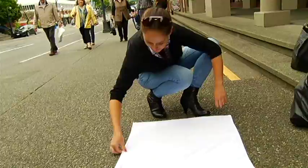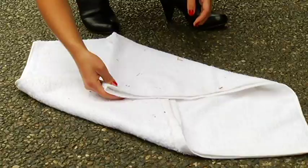So there you have it. When guests come to visit you this summer, you can surprise them with some of these towel creations. From Victoria, I'm James Green.